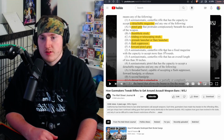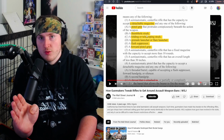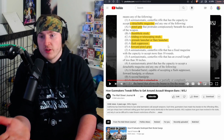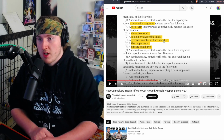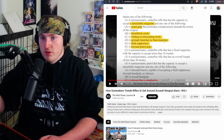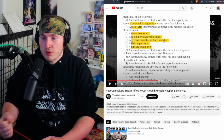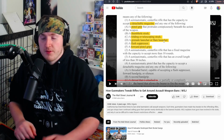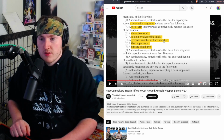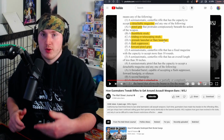And then after that, it says fixed mag with more than 10 rounds. There's a way around this. So you can have literally any of those features you want if the magazine is fixed. Literally, you can have a pistol grip drilled into a thumbhole stock, and then a grenade launcher or a flare launcher on the front of it with a flash suppressor, and even a forward pistol grip attached to the grenade or flare launcher. You can have all that if the magazine is fixed and only has 10 or less rounds in it, or only 10 rounds can be put into the magazine.